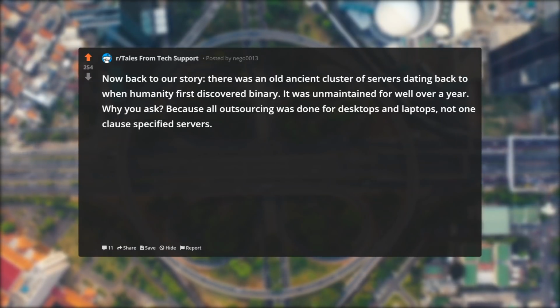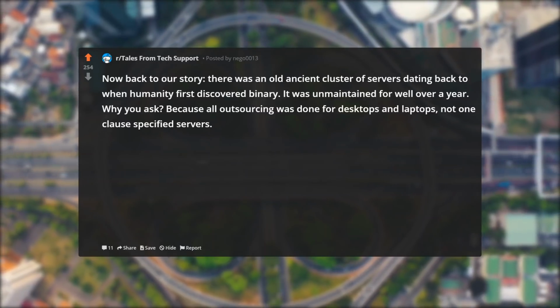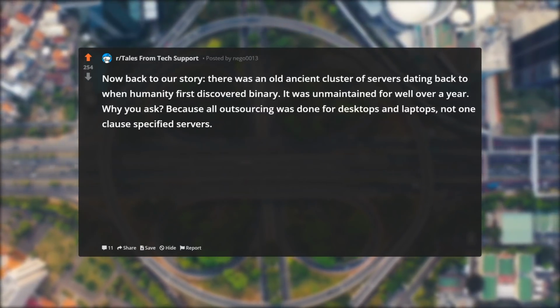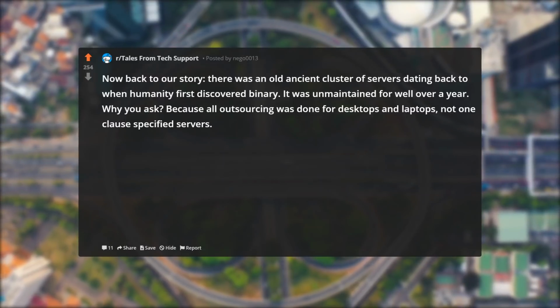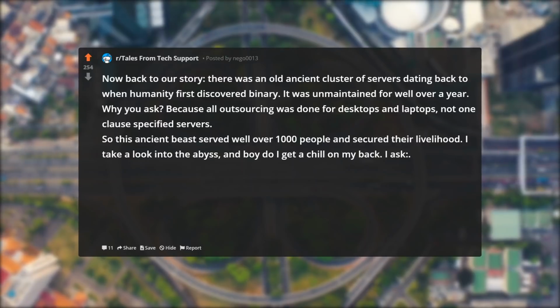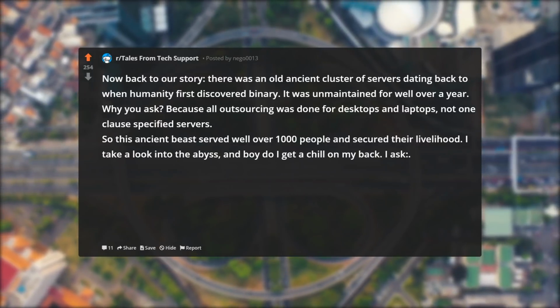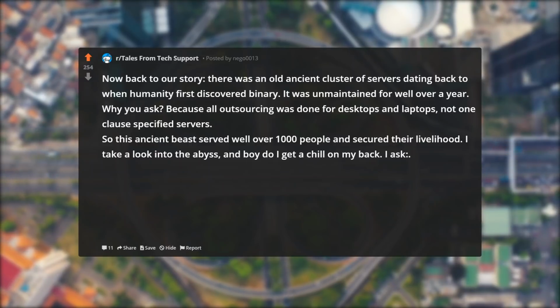There was an old ancient cluster of servers dating back to when humanity first discovered binary. It was unmaintained for well over a year. Why, you ask? Because all outsourcing was done for desktops and laptops, not one clause specified servers. So this ancient beast served well over 1,000 people and secured their livelihood. I take a look into the abyss, and boy do I get a chill on my back.